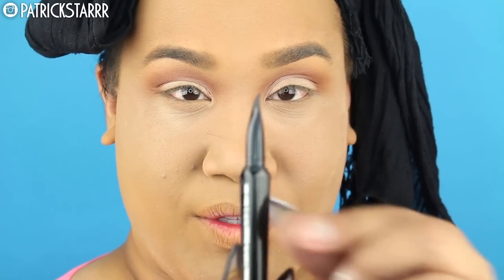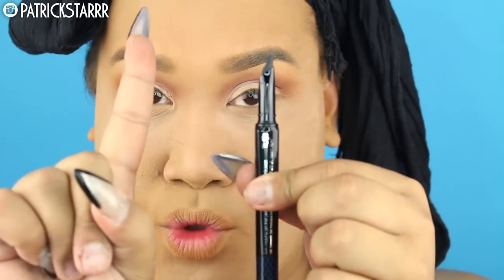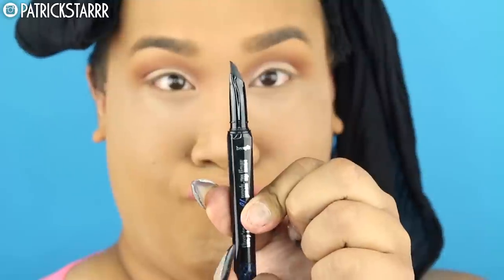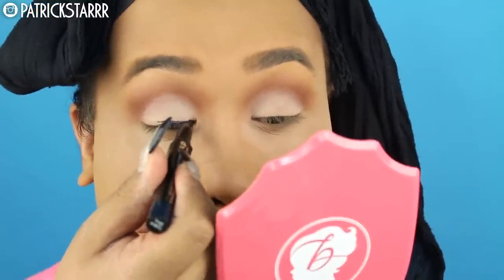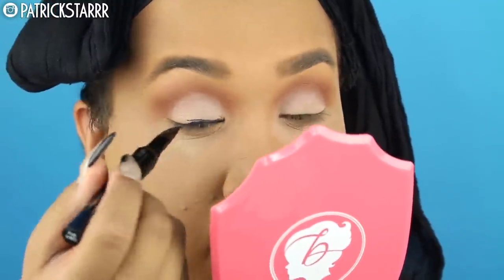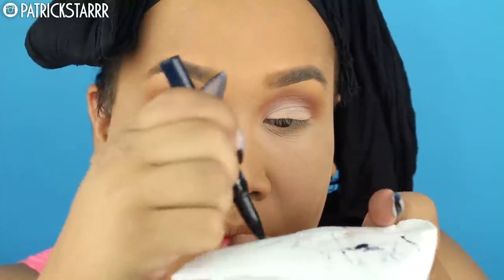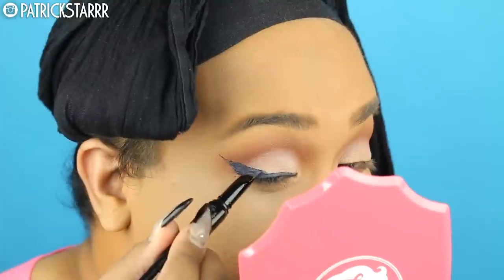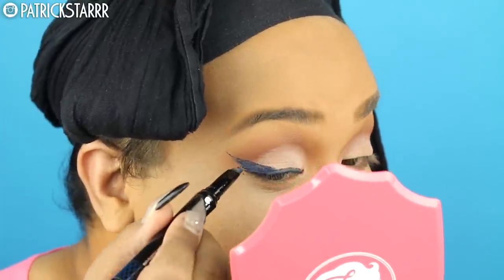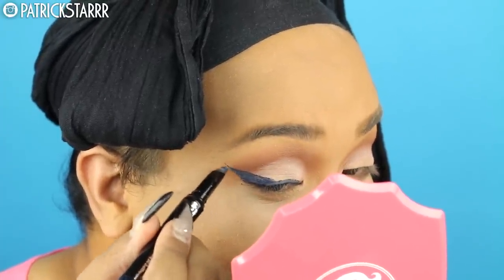So this is the star of the show. This is the push-up liner in the color Beyond Blue. So I click it up once, and then a little product comes out, and there is more playtime with this because it's more creamy. So you want to simply take your time and dust any excess off on a paper towel and just go with it. You see, she is looking cute.